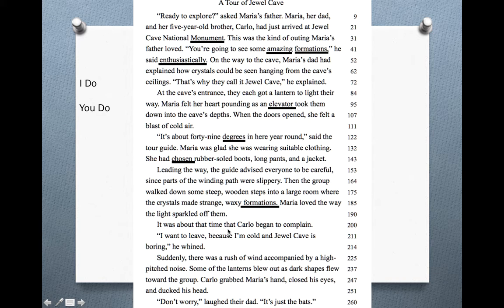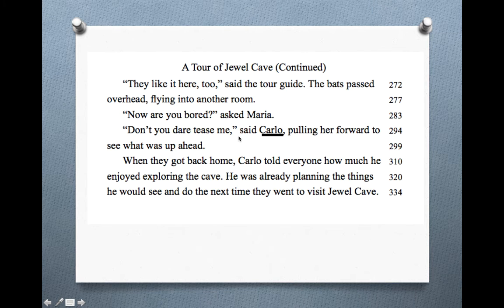It was about that time that Carlo began to complain. I want to leave because I'm cold and Jewel Cave is boring, he whined. Suddenly, there was a rush of wind accompanied by a high-pitched noise. Some of the lanterns blew out as dark shapes flew toward the group. Carlo grabbed Maria's hand, closed his eyes, and ducked his head. Don't worry, laughed their dad. It's just the bats. They like it here too, said the tour guide.